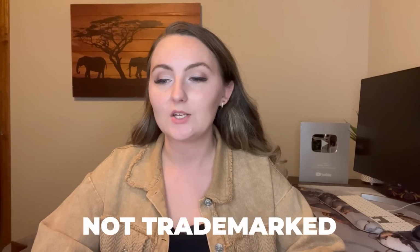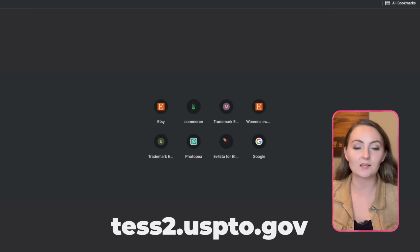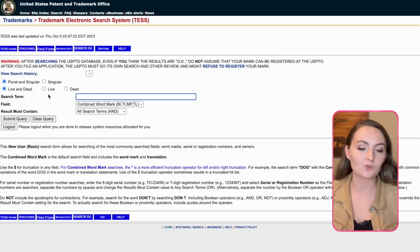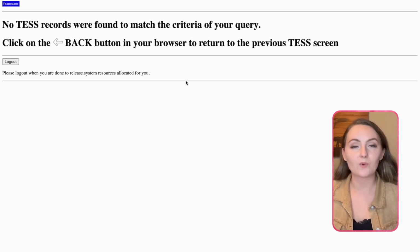To check for trademarks, you come to tess2.uspto.gov, and we'll check that that is not trademarked. I click live and we'll type in Merry Chickmas. Then we'll hit submit query. Here it says no records were found, which means this is not trademarked for sweatshirts. If something did come up, you'd have to look through all the results and see if that search term is trademarked on the type of item that you're looking to sell. I'll link a video down below going more in depth into checking for trademarks if you're not familiar with how to do this, because it is a super important step.